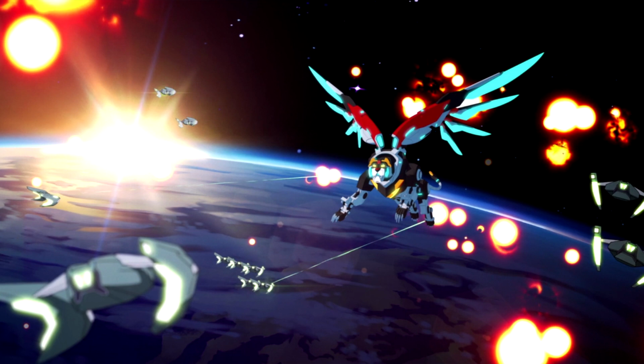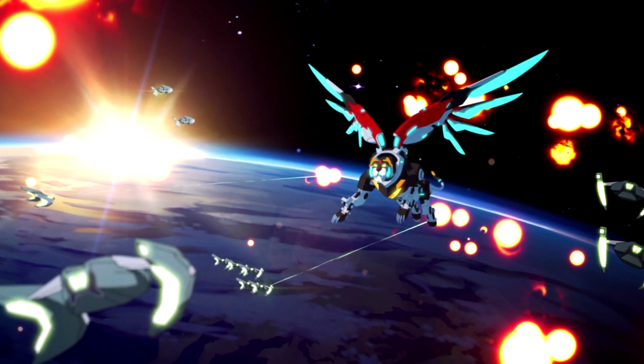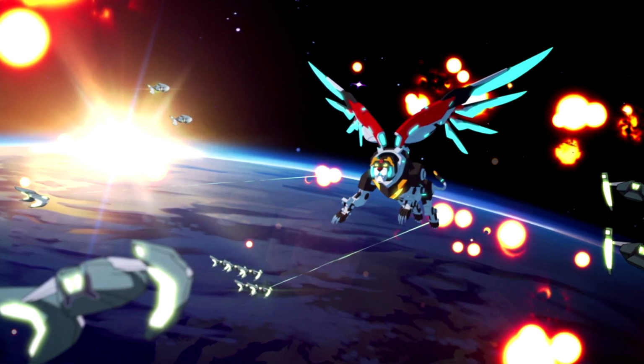The black lion's wings can expand, which shows energy blades in the shape of feathers, shown in Season 2, Episode 13. The feather blades can cut through the target with one powerful swoop. The wings also give the black lion a speed boost.